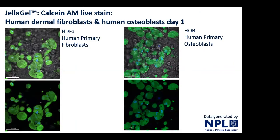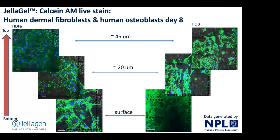So that's cancer cells. So we also looked at human primary cells as well, and we looked at, well, what would human skin and bone demonstrate? And again, we successfully encapsulated in 3 dimensions human primary fibroblasts and osteoblasts, and these were calcein AM live staining of the cell types. And over 8 days, we looked at imaging at the surface and getting deeper into the hydrogel. And as you can see, both the skin and the bone structures were starting to differentiate into morphologically correct types the deeper you got into the gel. So they were feeling their environment and responding appropriately. And again, we're very pleased.